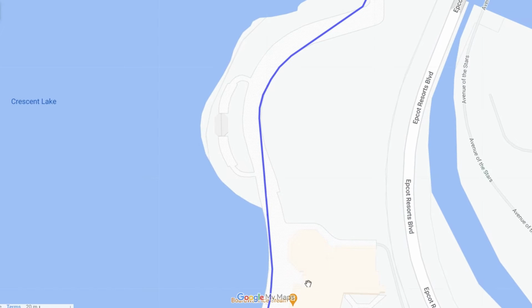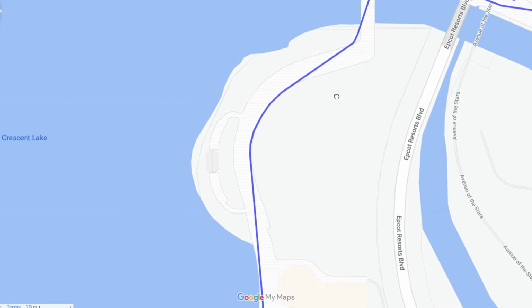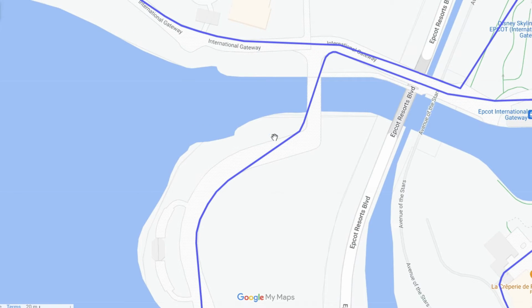My biggest thing for this, if it is raining, please take your time on the boardwalk because it is essentially made of wood. It can be quite slippery. You'll hear announcements that if there is rain, caution runners. So yeah, just be mindful if it rains, take your time over here.